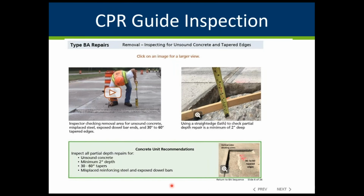The guide was a how-to guide, so it was heavy on inspection. We have videos of the inspection, what we're looking for after they're done chipping out and grinding. We really want to see solid concrete under there. Partial depth repairs get a bad rap, and the reason is they're used where they're not supposed to be used. They're used where there's no solid concrete underneath them anymore. That's not a partial depth repair. This is a partial depth repair right here.